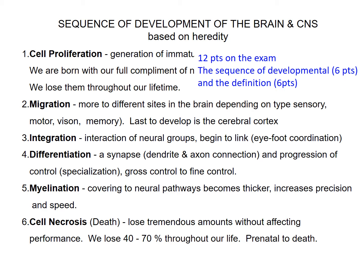Migration means these cells are going to move from one site in the brain over to another one that wants to be a motor cell, and another one's going to move over here that wants to be in charge of auditory or listening, and cells actually migrate to these different areas. Integration is how these neural groups start linking together, so that the eye area is also connected to the foot area, maybe through another area, so that they can communicate and work together.